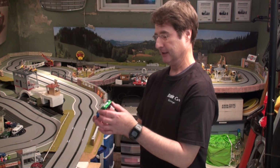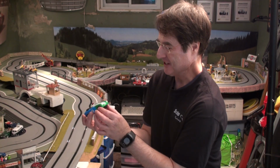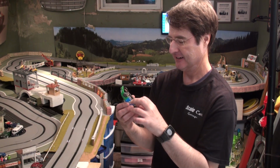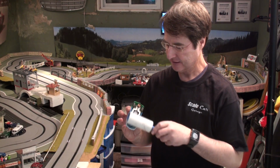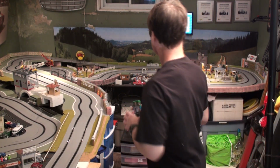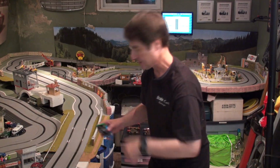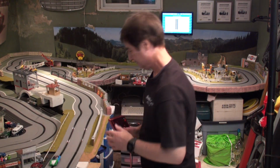Next up, well, this beauty. This is Courtney's car. Let's see how this does on our track. I think it's going to be interesting. I'm looking forward to it. Well, let's give it a little wipe down here. Alrighty, let's clear the computer here for Courtney. And we're going to do 15 laps on the right lane. Alrighty, here we go.